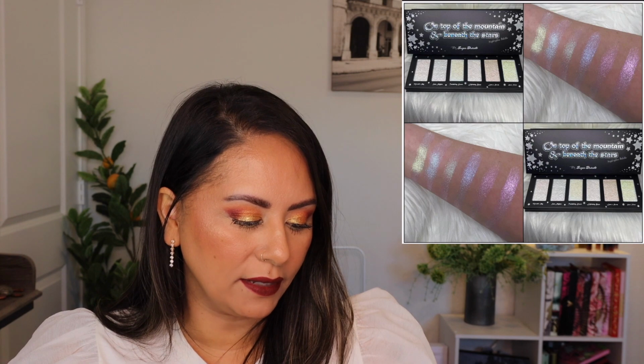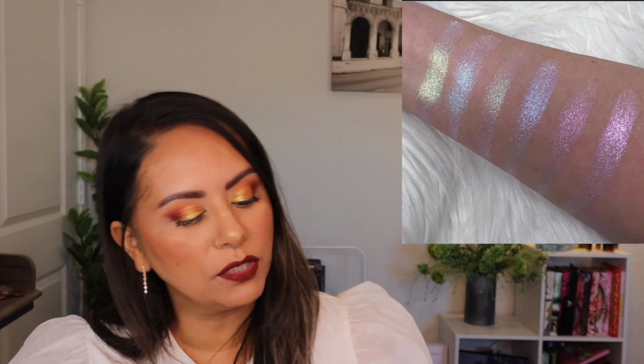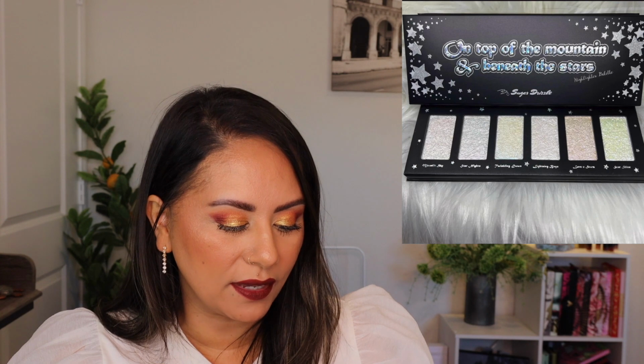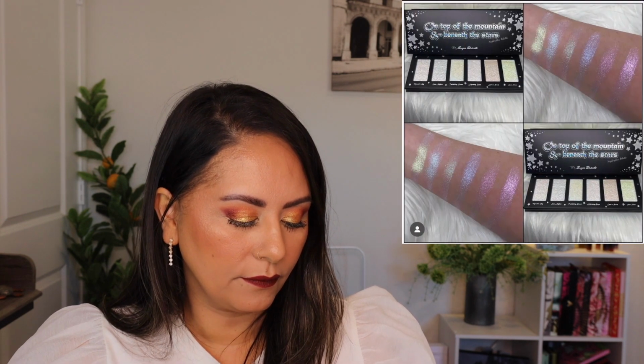Sugar Drizzle Polish released a highlighter palette. It's those highlighters that look really iridescent, and they've got a slight variation of blues and purples, pinks, yellows. It looks really cute. I don't know if I've ever used this brand or not, but it looks really pretty. I know that I've heard other people talk about it quite a bit. It's 6 iridescent highlighters and it's available Black Friday, so November 25th.